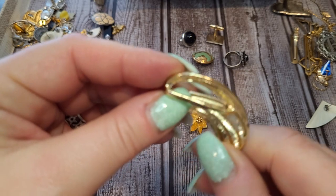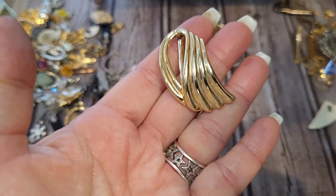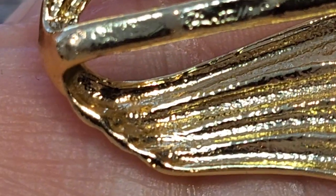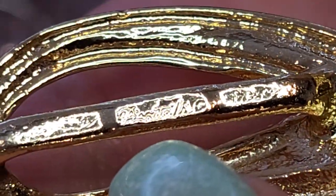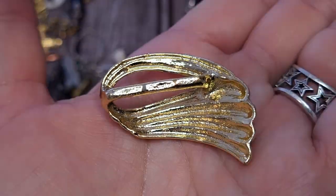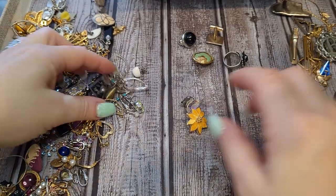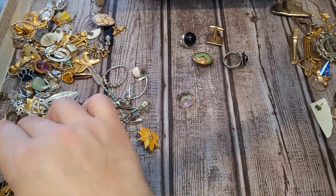I don't know what this is. This is probably maybe for a scarf, to decorate a scarf. Gold tone, beautiful. There probably was a maker mark right here, but I don't know what it says. It's really hard. If you guys understand, I will scratch it with paper and pencil later just to see, but for now I cannot make it out. What else do we have here?